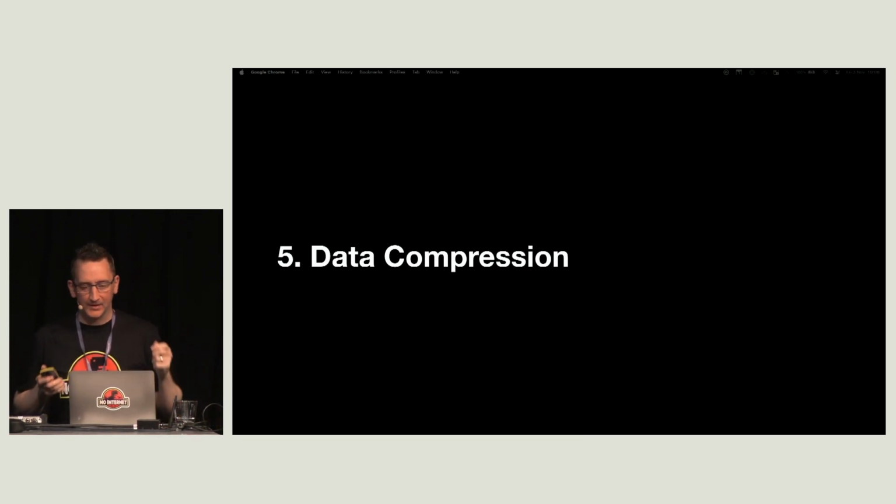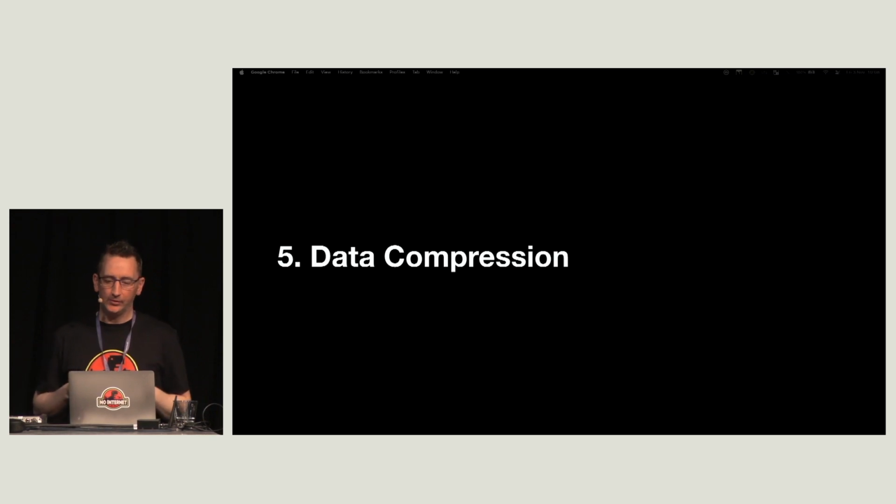Number 5, data compression. Since we've been talking about CDNs, it's a great time to mention data compression too. Data compression helps reduce the size of data over the network, improving page load times and reducing data usage. This is critical for users on limited data plans. A reduction in the amount of data transferred will also lead to energy savings. This is not only good for the environment, but also translates into cost savings for users.